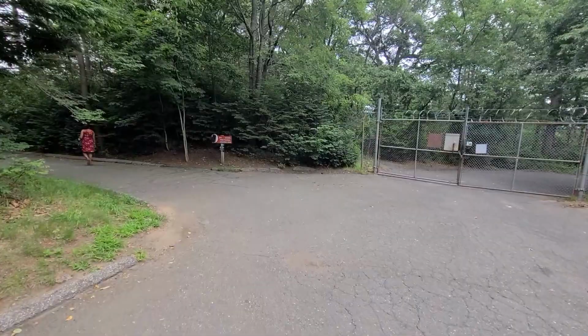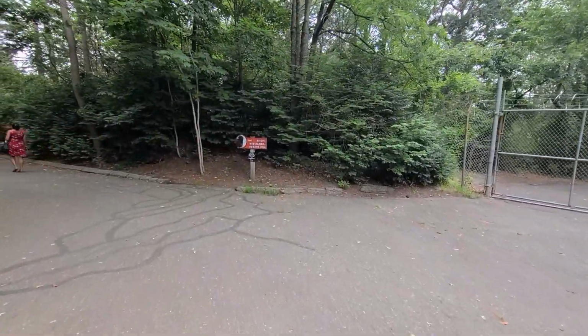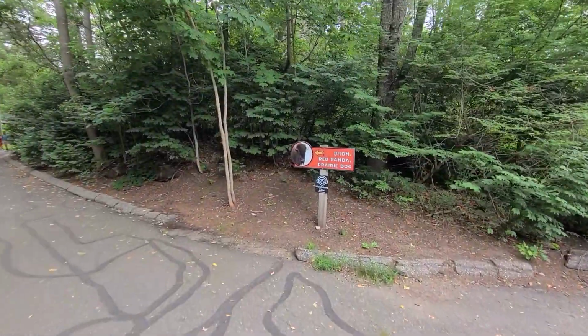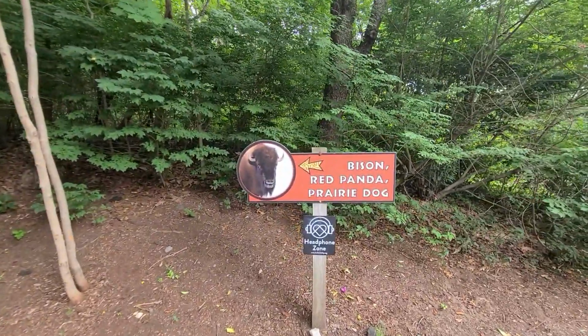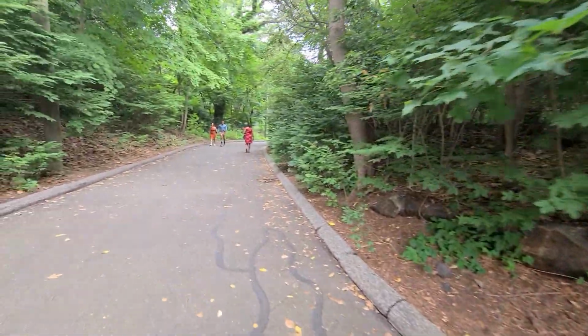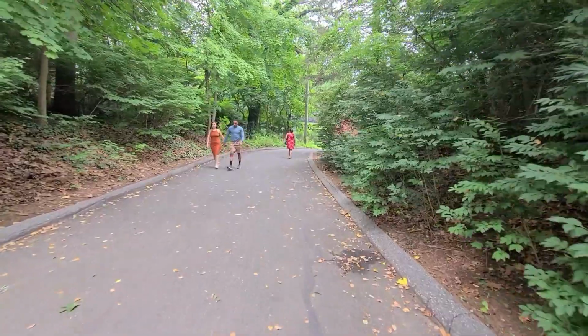Guys, so this park is closing at 4 o'clock, so we have an hour more in here. Now it's 3 o'clock. So it's bison, red panda, red dog. So this is a trail for going there to see the rest of the animals here.